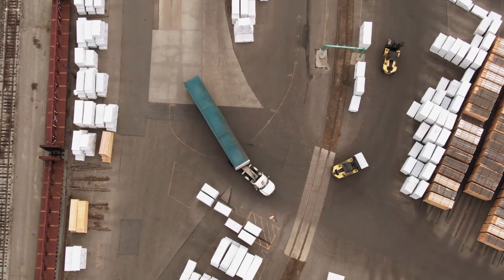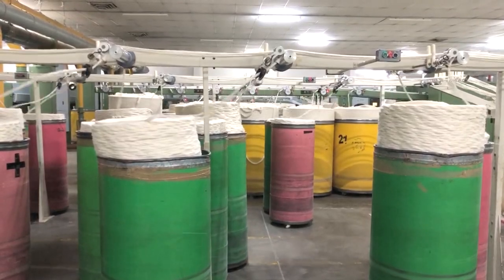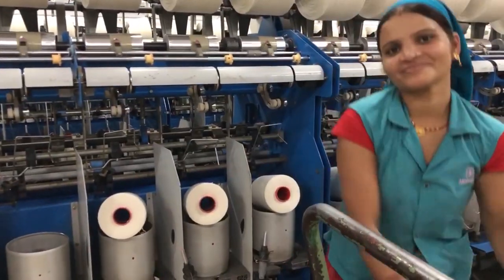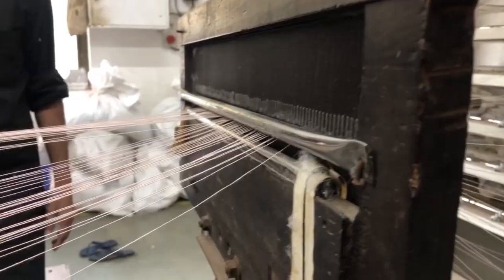The bales are then taken to a local factory to be refined further and spun into thread. After dyeing, the spools of cotton are taken to the knitting factory.